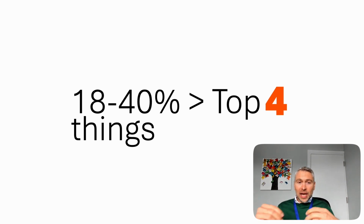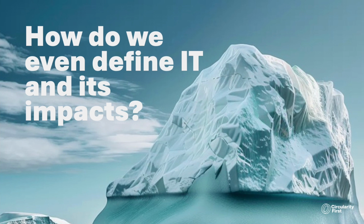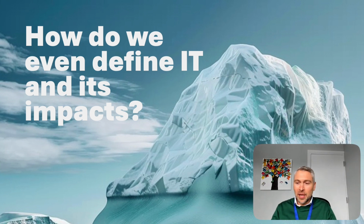So I think one of the first challenges we have is a little bit of a definition. How do we define IT? You know, there's things that we know that are obviously IT, but IT touches everything. And in fact, everyone ends up touching IT when trying to do their jobs. And how do we understand the impacts of those different parts of IT?